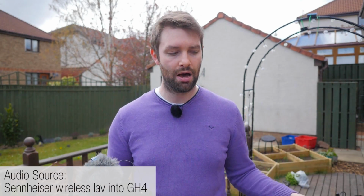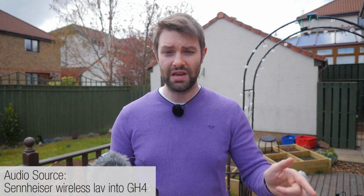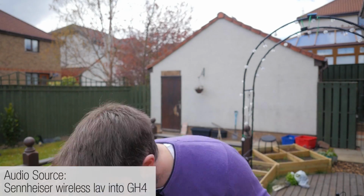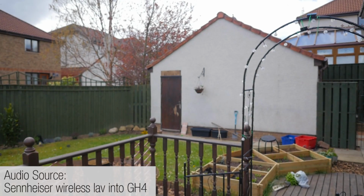So I decided to pick up the Rode VideoMicro to take a look at. One of the big reasons was the fact I thought it would be less directional because it's a lot shorter a microphone. I'm just going to pick that up. Well, before I do, put the camera down and I'll hold them up together.